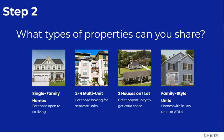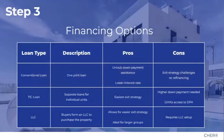You've thought about what different types of properties that you want to share. Let's think about loans. So like I said, with Cher having in-house loan officers, this is something that we can really help advise our clients on from the beginning. If you go just to one bank, they're going to have their products, and they're not going to know about what else is kind of out there and what else is possible.